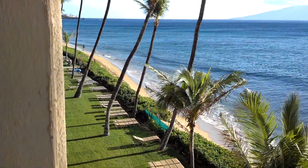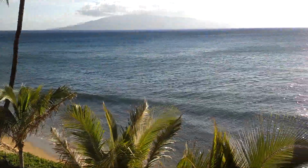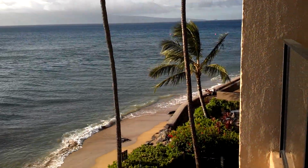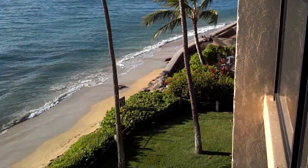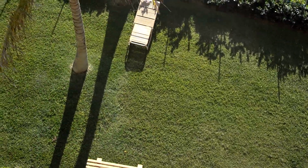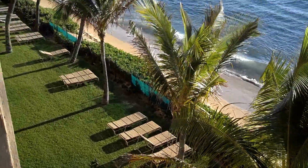Looking to the south, and the horizon there. Coming around to the north. There's the adjoining property to the north. And looking down, some lounge chairs, nice green lawn, palm trees galore. And I will swing back around through the lanai.